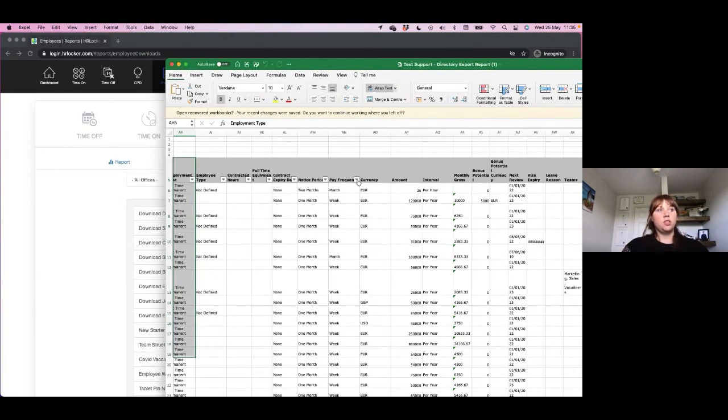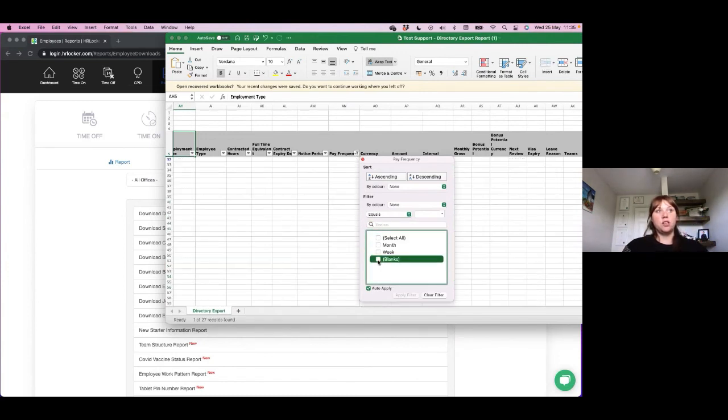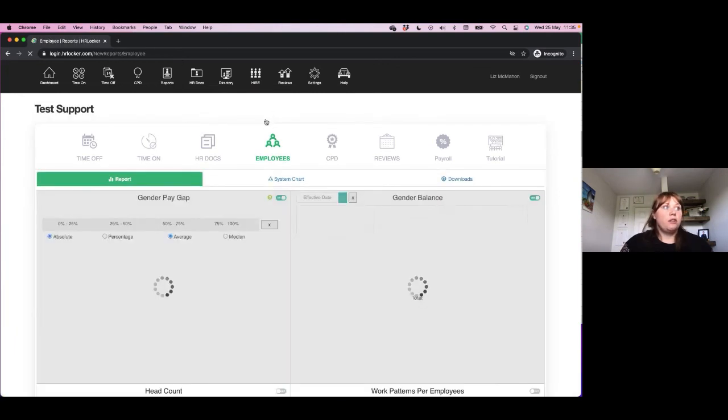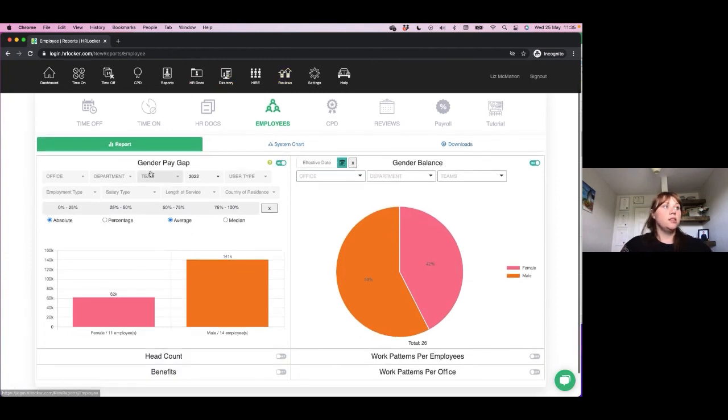It's just a nice way. I suppose you can filter out if there's any blanks and concentrate on, first of all, checking that the information there is correct, but also making sure that the blanks are filled in as well, because that's the only way you're going to get an accurate report. So I suppose the best way to have a look at it is the reports are here for everybody in the system as it is. So you go to reports into employees, there's the gender pay gap and the gender balance there. Have a look at it, make sure that your information is correct.